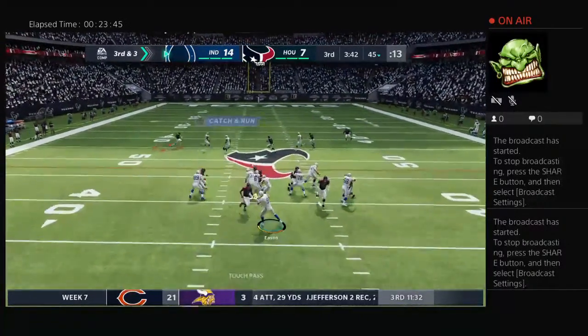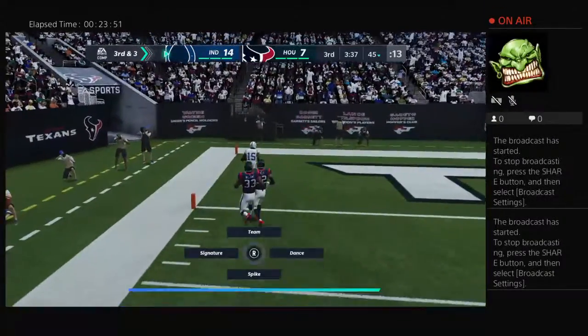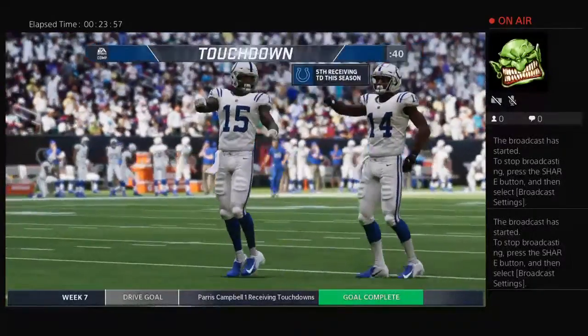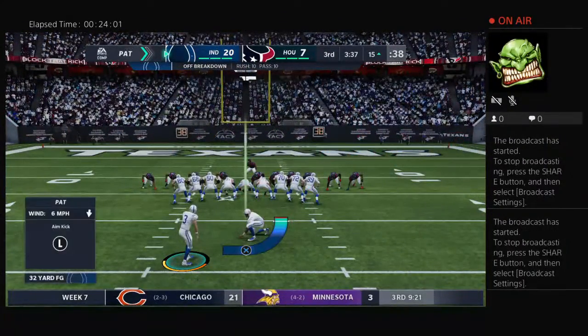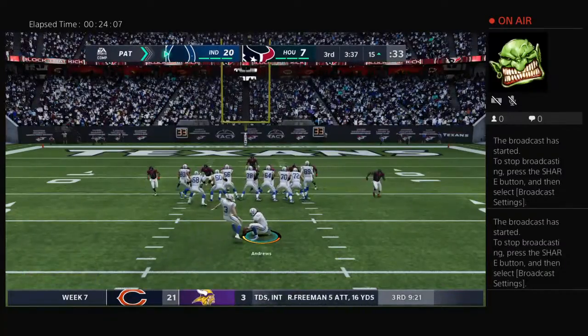From the gun on 3rd down. Eason got an open man. That's Campbell. The 20. Touchdown, Indianapolis. Paris Campbell, his 5th touchdown now on the year. And the Colts are able to grow their lead. Circle that drive because that might be one to remember. Well executed to give them a little cushion.